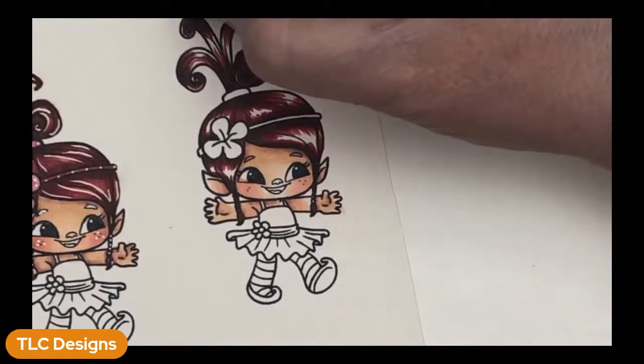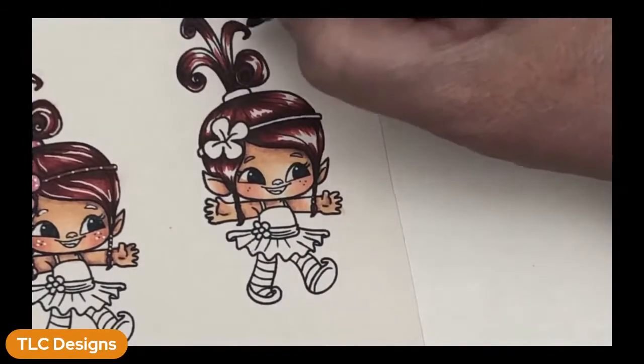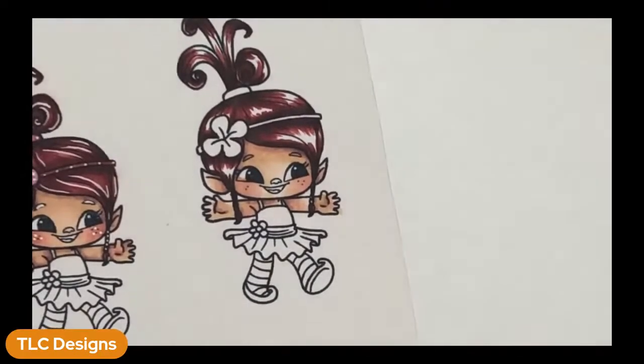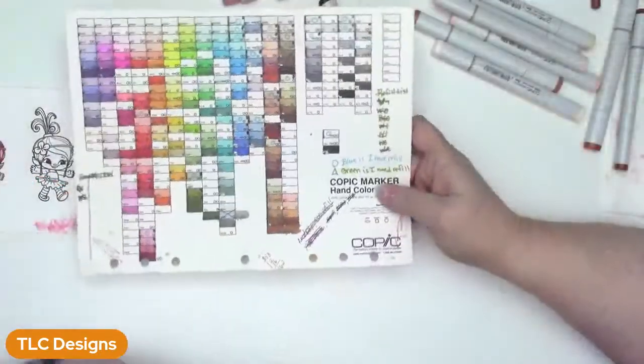Oh, and I was going to show you what I use to choose colors. I'm going to show you that too. I'll just grab this real quick. Could you go to the other camera, please, sweetheart? Oh, not that one. There you go.